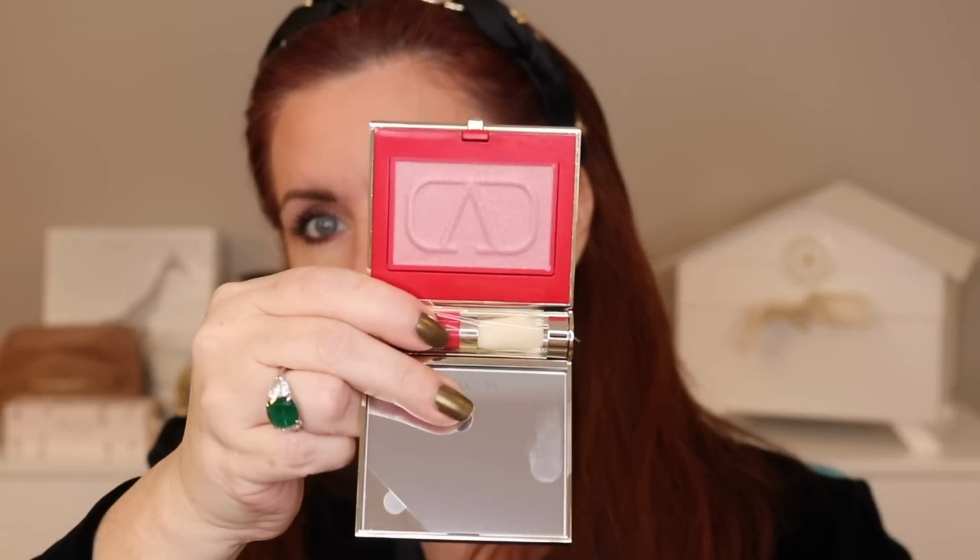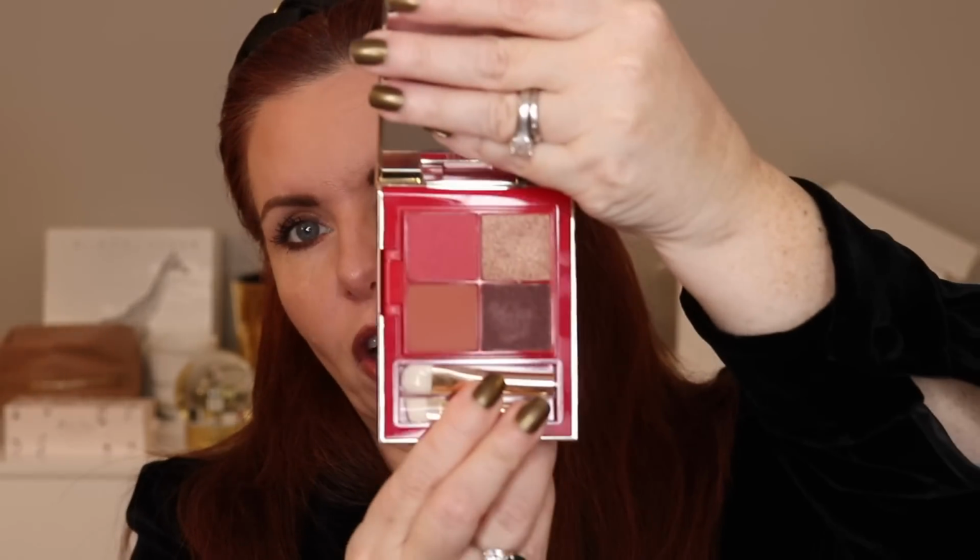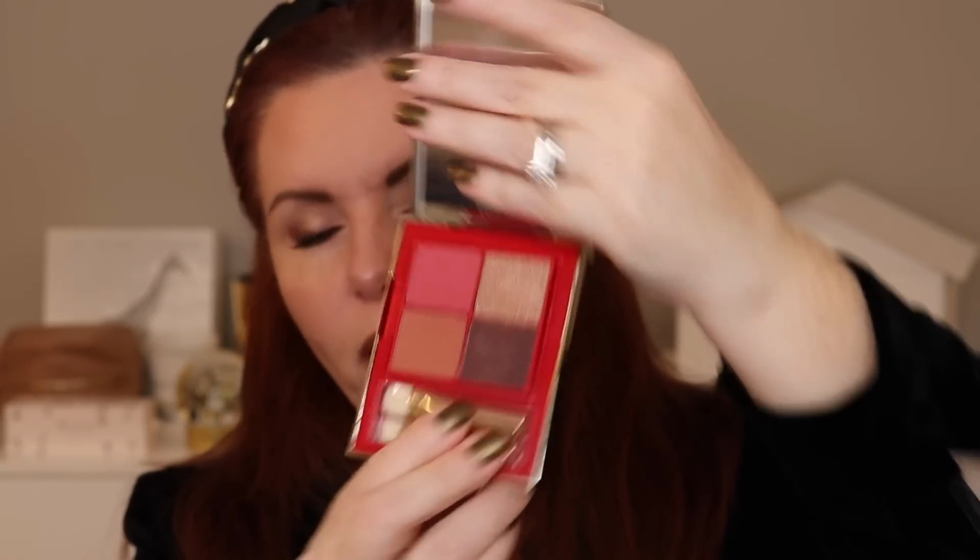I am wearing Valentino products on my face today. I have the blush in number 3. And I gotta tell you guys, I was not a fan of the Valentino packaging and didn't really want to like any of it. Absolutely love it. Love the blushes, love the eyeliner. Mascara is pretty good. I haven't tried the foundation. I need to try the foundation. And then I have on the eyeshadow as well.